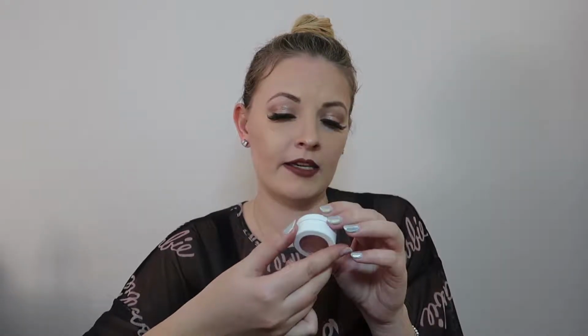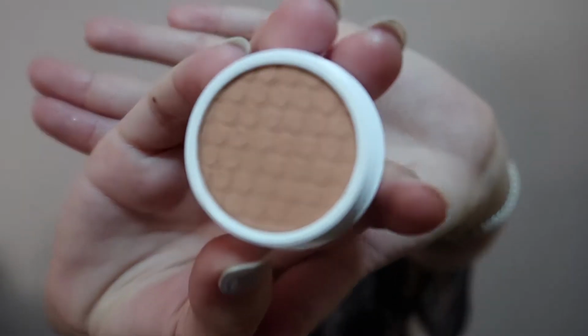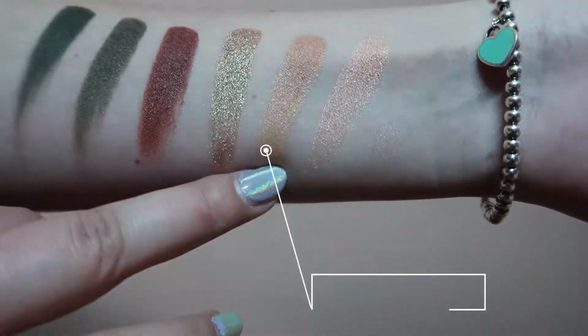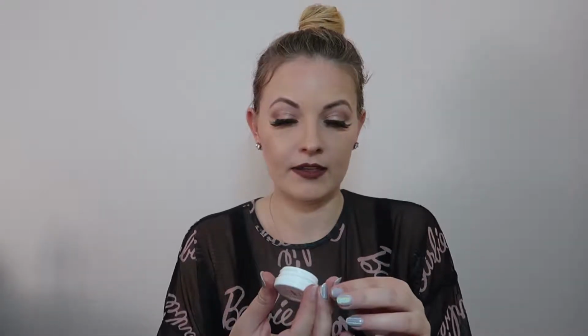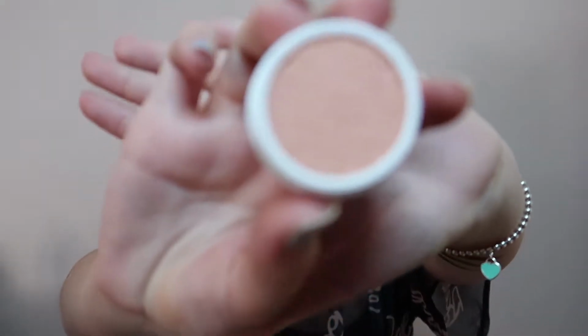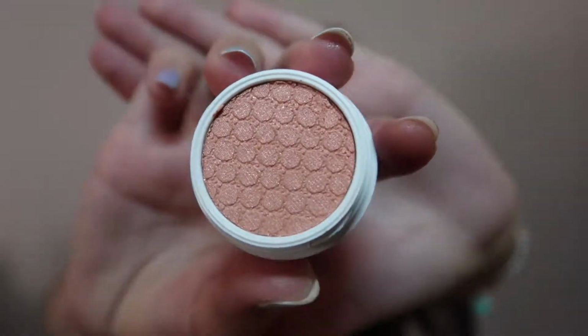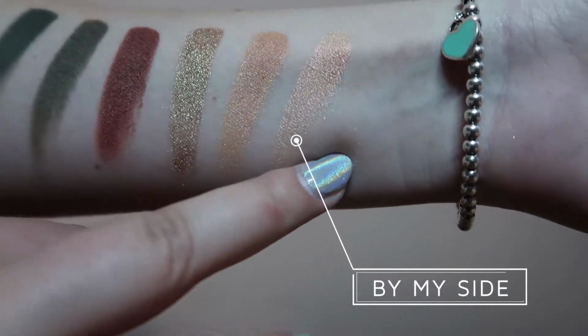Okay, next one is called I Spy, and this is more on the peachy side, very neutral and peachy, with kind of a matte finish. It's peachy, but I feel like all of these have a little hint of sparkle, even though some of them seem matte in the actual jar. And the last one is called By My Side. This is kind of the same peachy color, but this one has a metallic side to it again. This is really nice. It has that glitter sparkle tone to it.